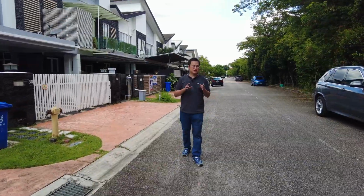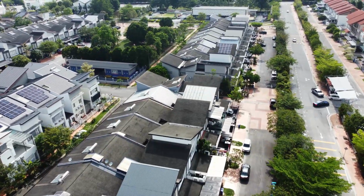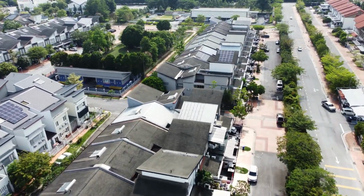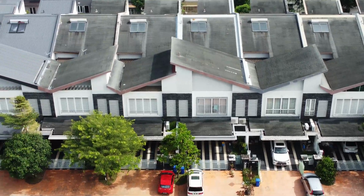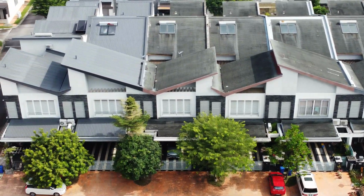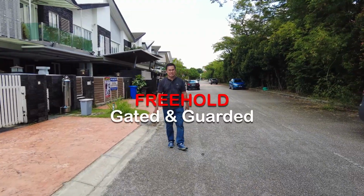Today I'm bringing you to Temasya Suria at Glenmarie. This is a double-story terrace Superlink. It's freehold and it's gated and guarded.